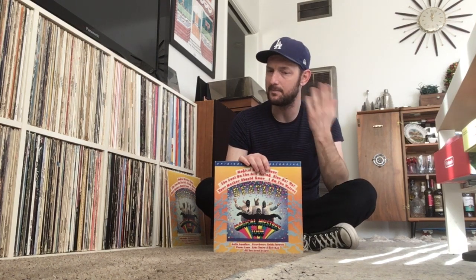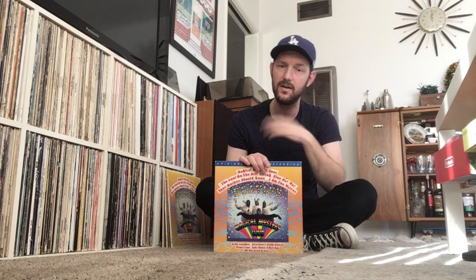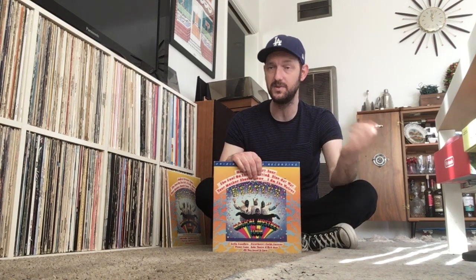And of course, when it comes to Mobile Fidelity, they usually did top-notch work, where they would press the albums on really, really high-quality vinyl. They would include really nice inner sleeves, really thick cardboard for the actual album covers, and generally just do a very, very nice job.